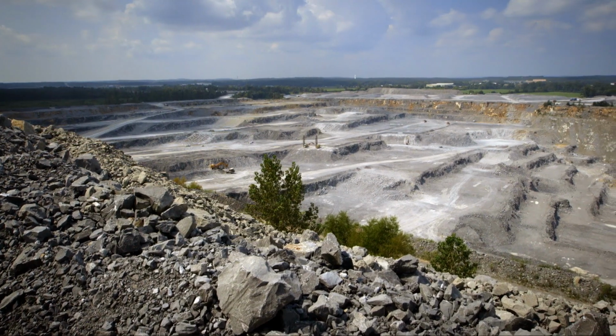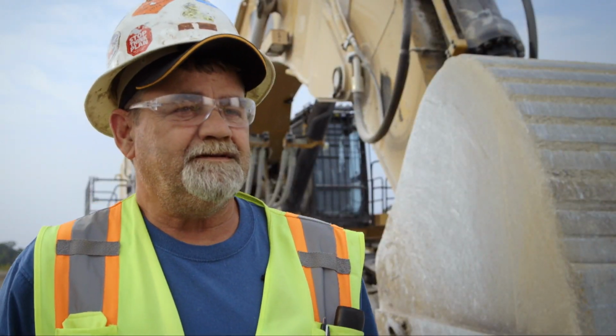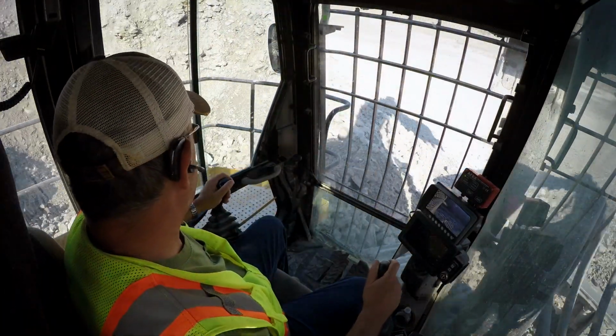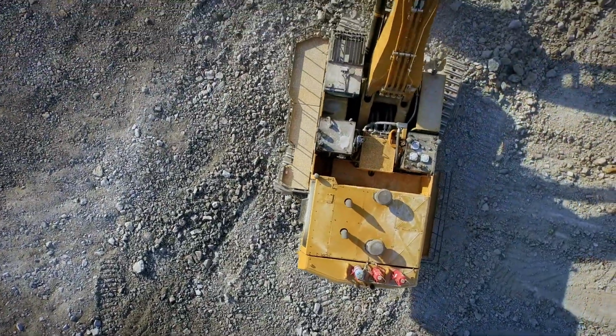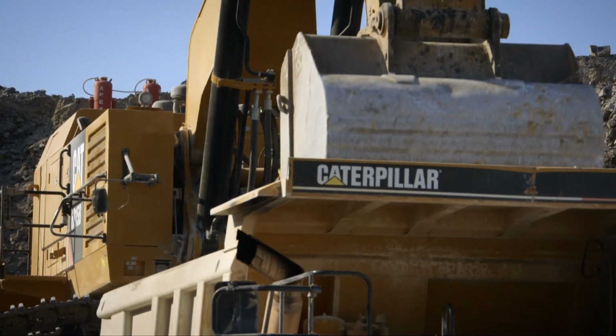Well, I'm 52, and I've been doing this probably 28 years, and I like what I'm doing. I love running Cat machines, and I enjoy this machine. This is a good machine. As far as loading trucks and the performance, it is outstanding. You just can't beat it. It's a keeper.